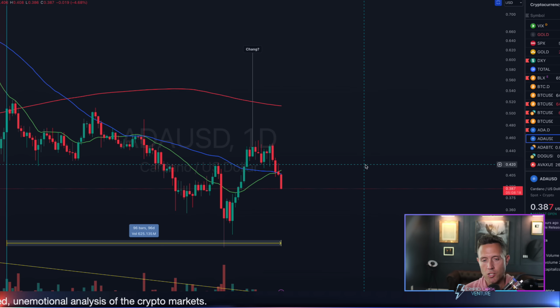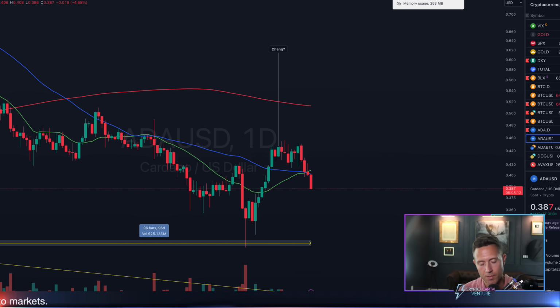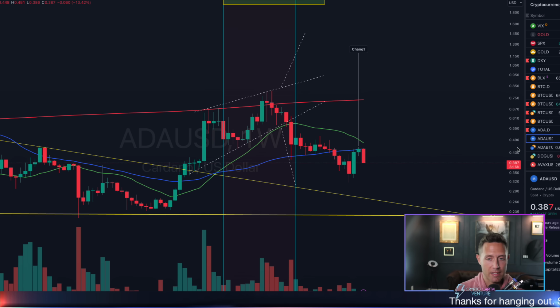We're going to dig into the daily chart to get a sense of price action right now. Even right now, it's falling even more. It's below 39 cents now. I know a lot of people are getting frustrated. The weekly chart is actually very frustrating to look at. I give the good, the bad, and the ugly, and all the in-between, everybody.